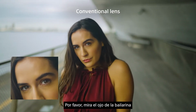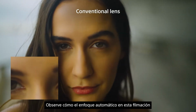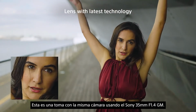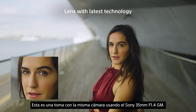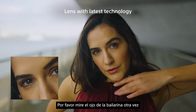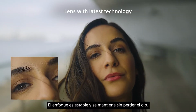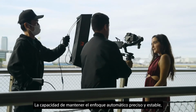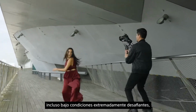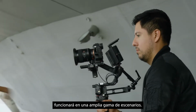Please watch the dancer's eye to gauge the accuracy of the eye autofocus. Notice how the autofocus in this footage is unstable, drifting in and out. This is footage shot with the same camera using the Sony 35mm f1.4 G Master. Please watch the dancer's eye again to gauge the accuracy of the eye autofocus. The focus is stable and remains without losing the eye. The ability to maintain accurate and stable autofocus, even under these extremely challenging conditions, is evidence of how well autofocus will perform in a wide range of scenarios.